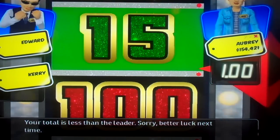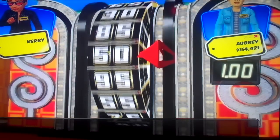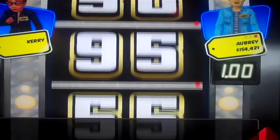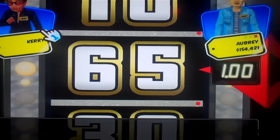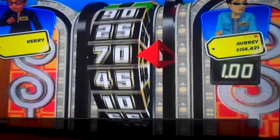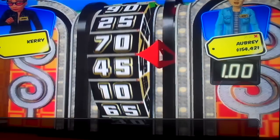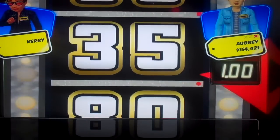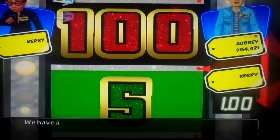Now we go to Carrie. We're doing a three strikes game, Leaf, and so far I've won over $154,000 and I have only one strike. Carrie, you have to spin again. Oh, there's that 35. Is Carrie going to get it? Yes, she is! We have a tie! $1. But we got a bonus spin-off.